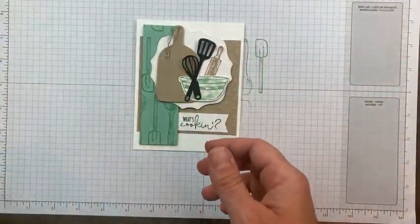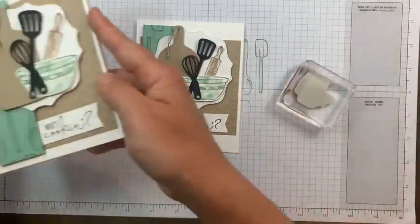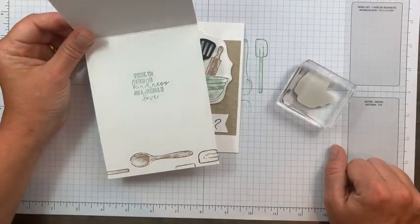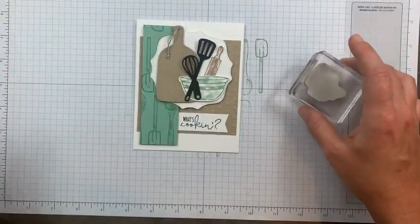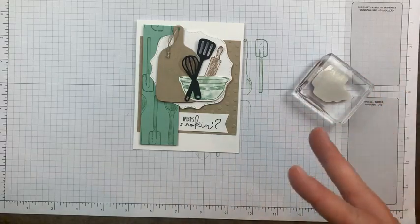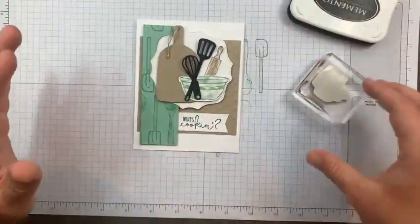And then for the inside, I stamped the, what does it say? Well, I'll just open it and read. Sending you a dash of kindness and a spoonful of love. And I initially stamped it in mint macaron, but I think I'm going to stick with the basic black just because I stamped the outside in basic black. So they're kind of coordinating.